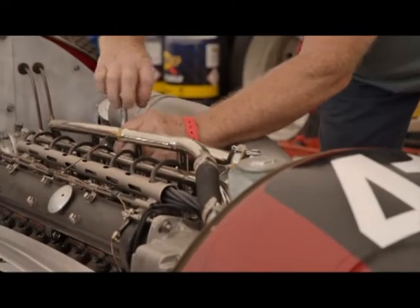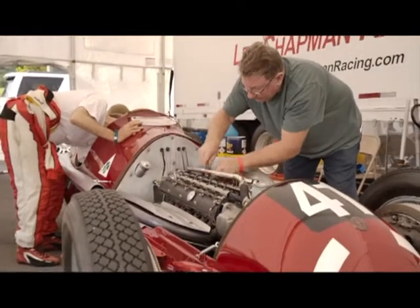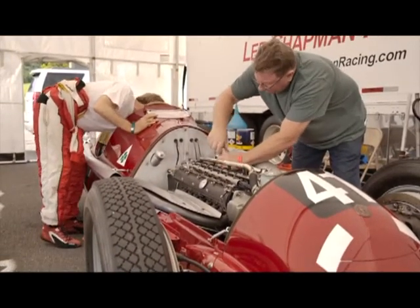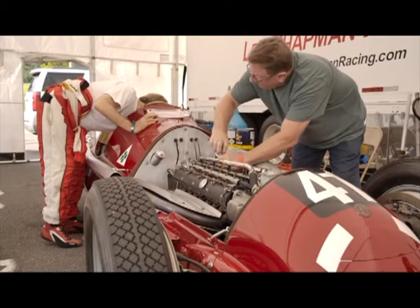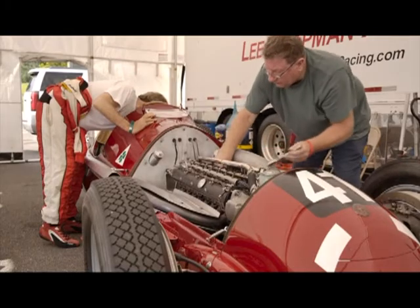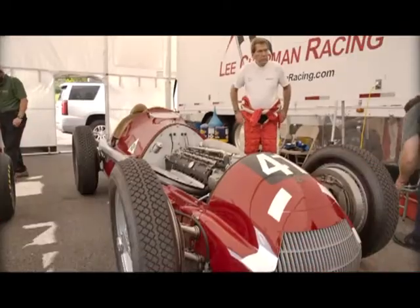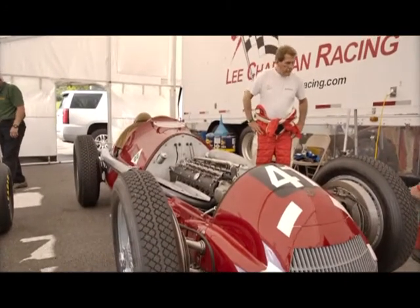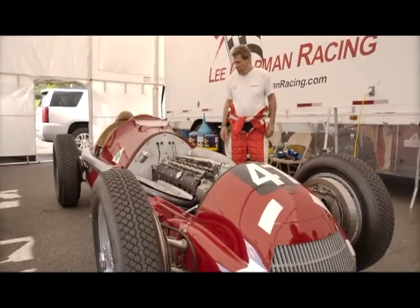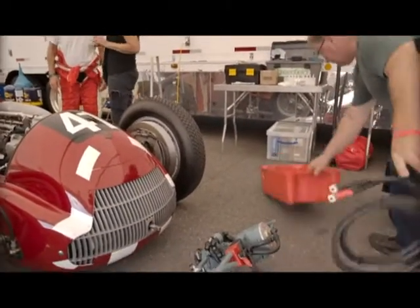And another car we would come across in the paddock is number 41, a 1950 Alfa Romeo 158 Alfetta. And boy, let me tell you, the car is owned by Peter Greenfield, and it is just an absolutely gorgeous car. And yes, the work continues on these cars, and there's always something to do.